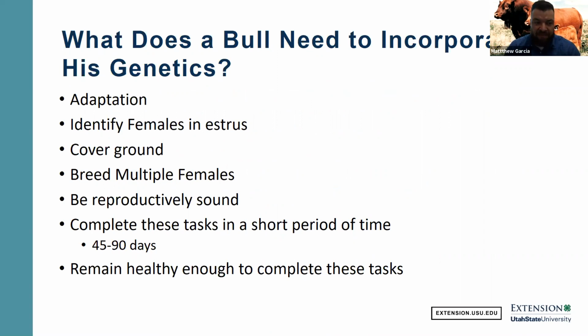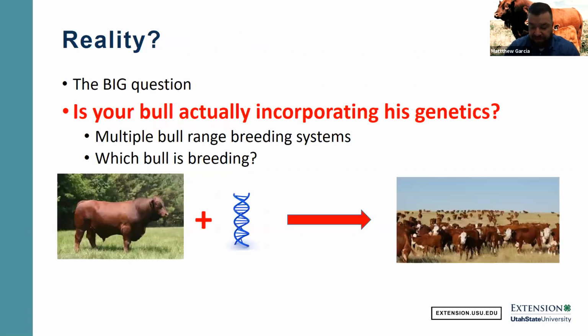They need to be productive there. They need to be able to identify females in estrus. In the Intermountain West, they need to be able to cover quite a bit of ground. They need to breed multiple females. They need to remain reproductively sound throughout the breeding season, and they need to complete these tasks in a short period of time. In the Intermountain West, we're typically looking at 45 to 90 days on a controlled breeding season for the most part. And he needs to be able to do all these things.